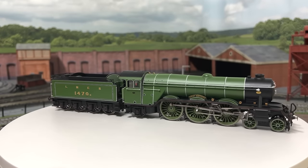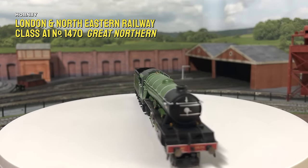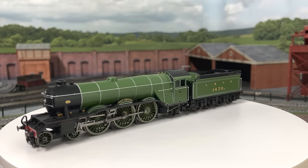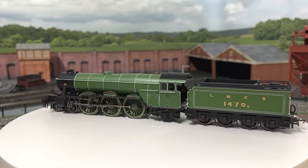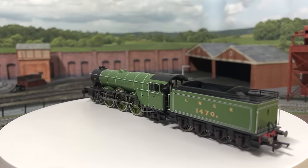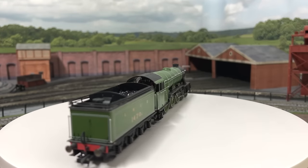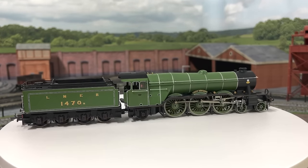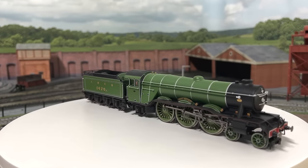Here's a familiar sight, Sir Nigel Gresley's famous A1 class Pacific, number 1470 Great Northern, by Hornby. I just had to have a version of the A1s as they looked when they were first built. And what better one to get than the first of the class? I love this era of Hornby models, where the models were very weighty and the tenders could be easily disconnected with no pesky wires. I wish they returned to this way of manufacturing.